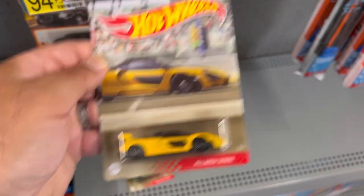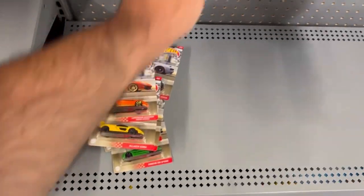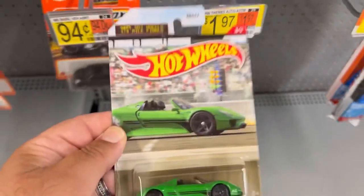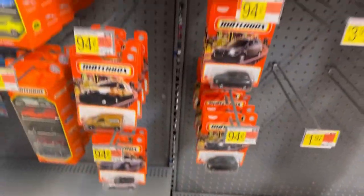Here's another McLaren. The Lamborghini Aventador Miura. Another Dodge Demon. And another Porsche 918 Spider. Alright guys, so let's see what else they have.